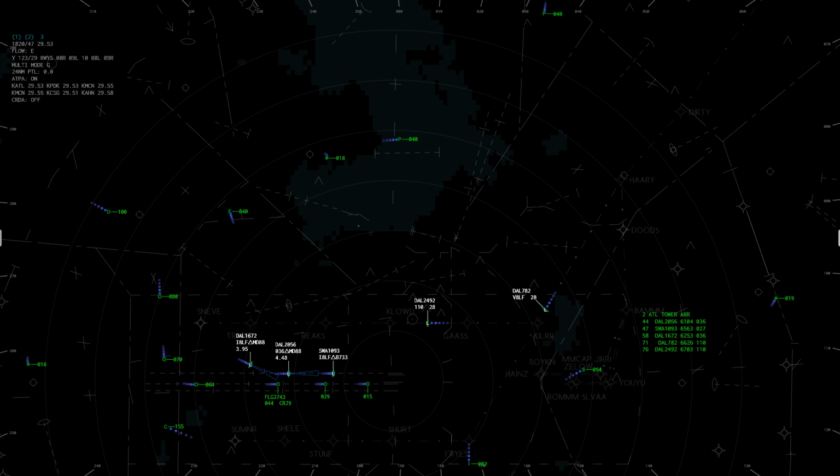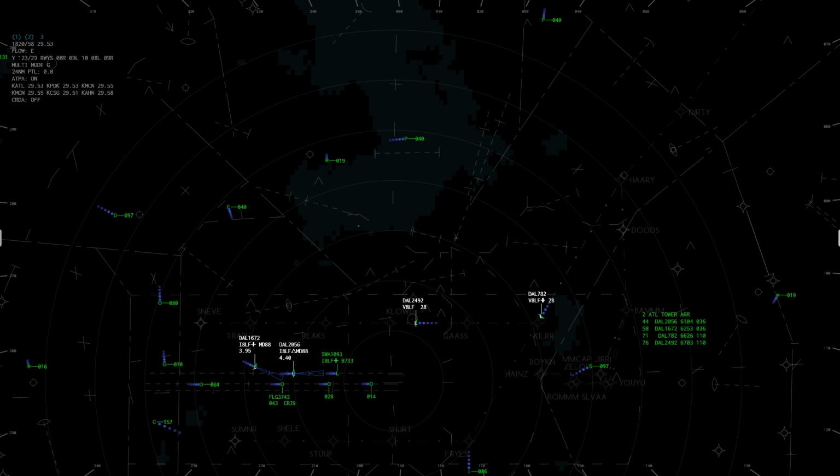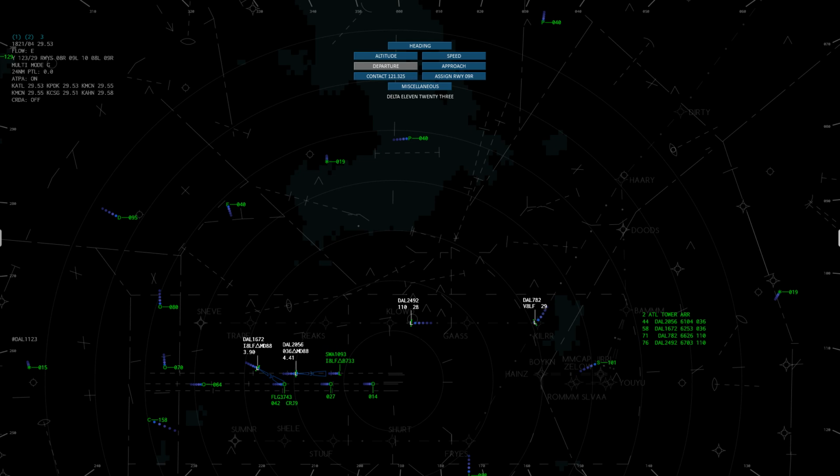So right to about 160 knots at the FAF. It's almost like there would be a published speed restriction at the FAF, like on the charts, 160 knots, and then we just have to give them a speed until they join final, and then they slow down to the charted crossing restriction.